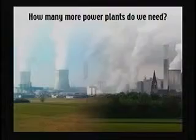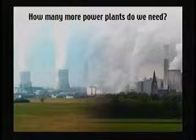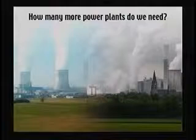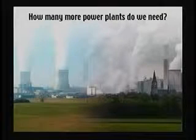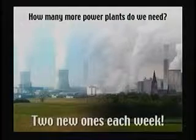When you go back to that energy chart, you see it just expanding away from us at a high rate. The question that comes to mind is, how many more power plants do we actually need? And the answer is a lot. In the next 50 years, you have to think about the following: we need 2 new ones each week.